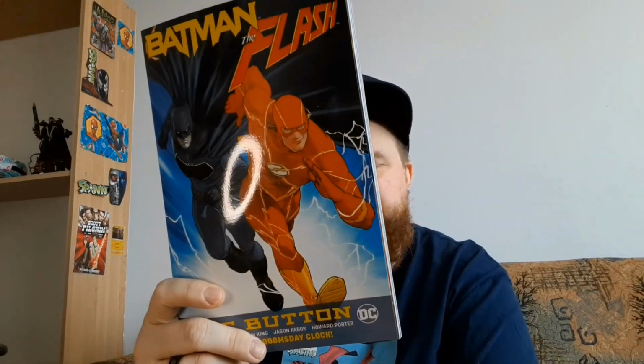And this again, look, 20 bucks Canadian, 15 in the US. For $4 at Dollarama, not too bad. This collects Batman number 21 to 22 and The Flash number 21 to 22. IGN, IO9, and Newsarama are all digging this book. So let's take a look at a little bit of the artwork on the inside of here.